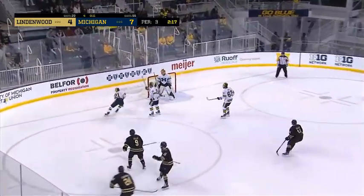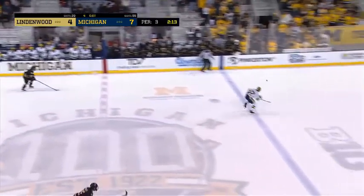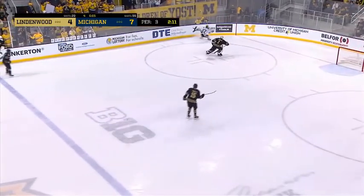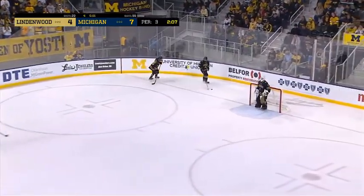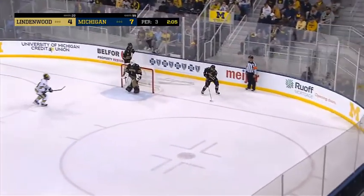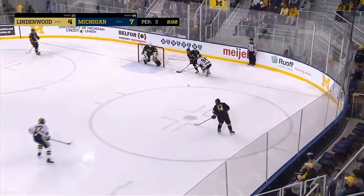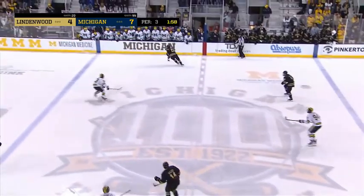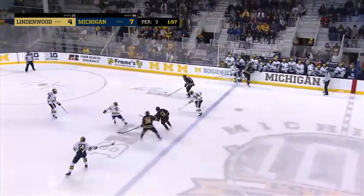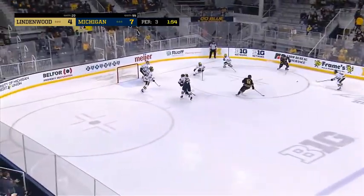Now that puck comes back in the Michigan territory. Jackson Hallam picks it up, sends it all the way down the ice. And Boyle trying to give Burnham some fits down there. Burnham came way out of the net to play it up on the circle. And Michigan back to full strength. So they've killed three of the four power plays.